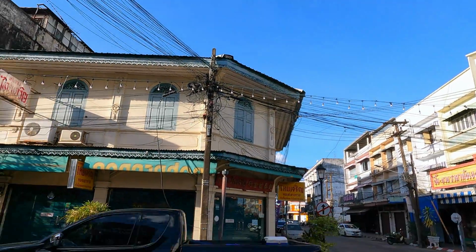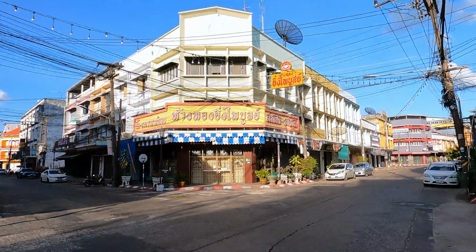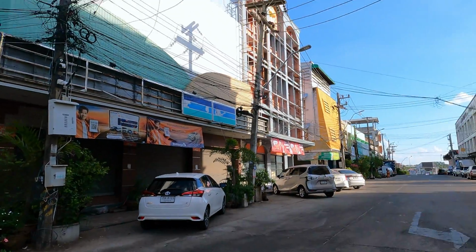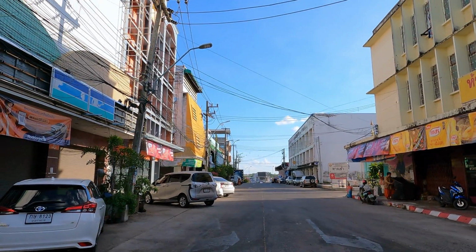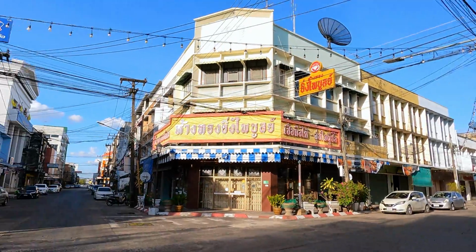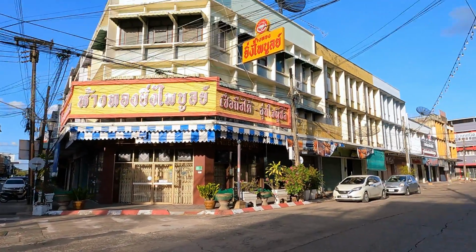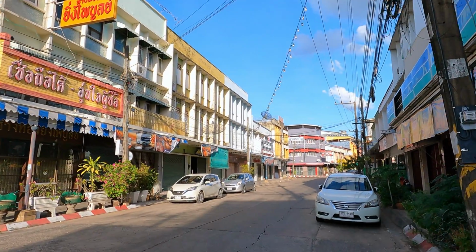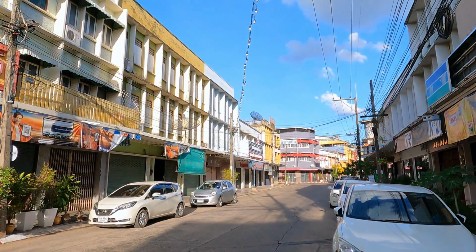Here's another nice older type building. It's a nice guest house down here on the left that I'm staying at. Actually, it's technically a hostel. Let's head on down a bit further.